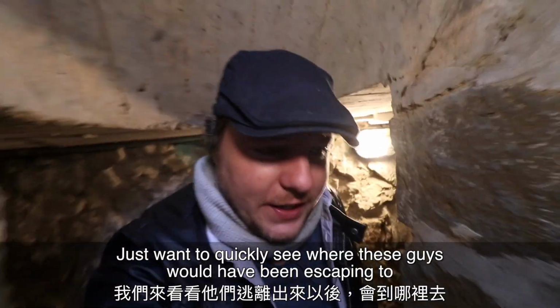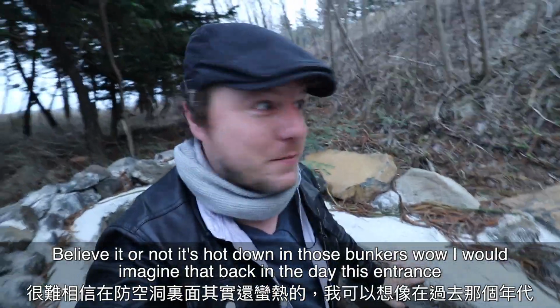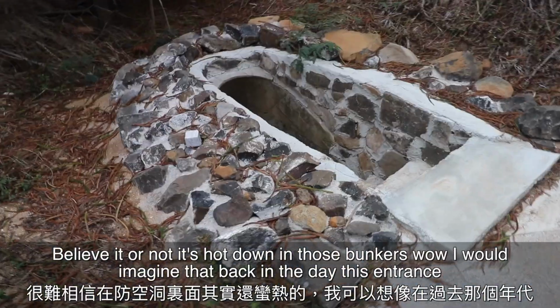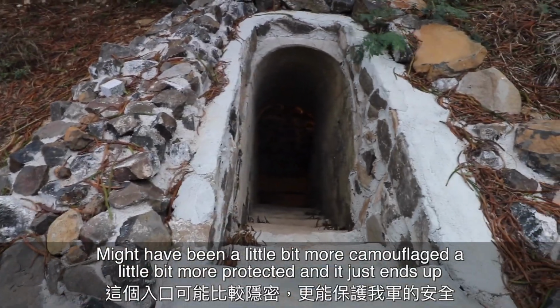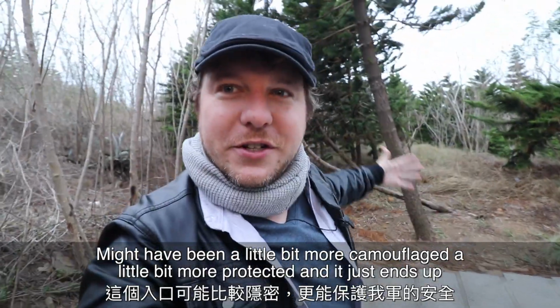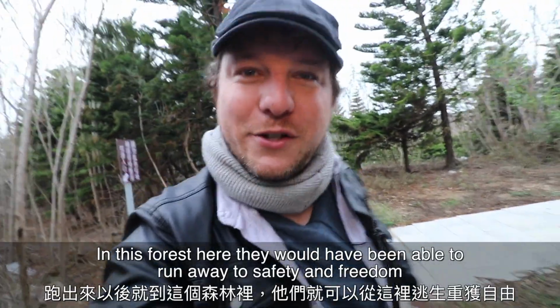Just want to quickly see where these guys would have been escaping to. Believe it or not, it's hot down in those bunkers. Well, I would imagine that back in the day, this entrance might have been a little bit more camouflaged, a little bit more protected, and it just ends up in this forest here. They would have been able to run away to safety and freedom.